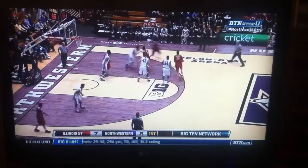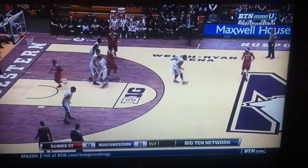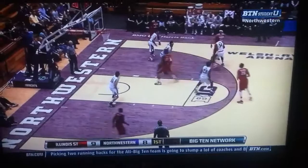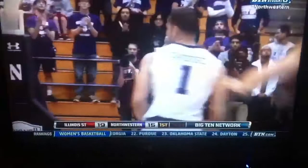Knight drives left, absorbs contact, and knocks it down. RedBirds take the lead, 9-8. Roster, only three players with any NCAA D1 experience coming into this season. A lot of guys made their NCAA debut as Lynch throws it down. What's on the board? Crawford gets good position, turns around and knocks it down with the right hand. Drew Crawford has 4 points, Northwestern within four.